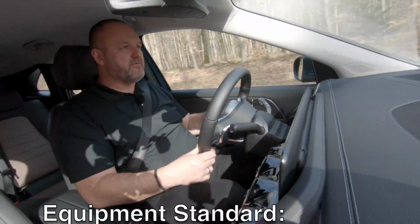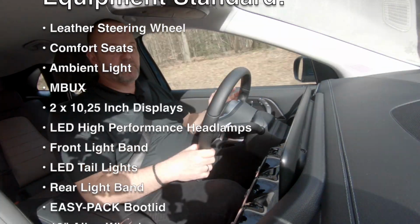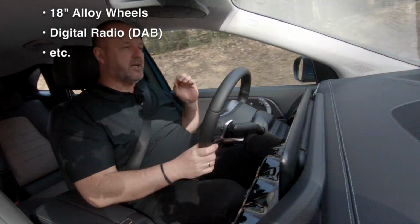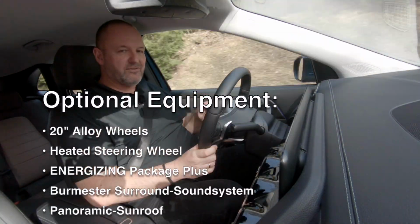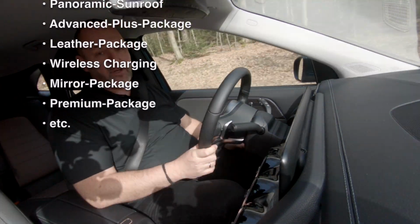The base equipment of the EQA is more than fair. As you see in the list, there is a lot to explore. But of course, we're talking about a Mercedes, and so you can order a lot of little or less little things on top. But have a look into the list. There are loads of them, and each of them costs extra money.